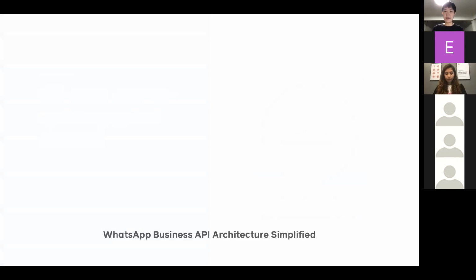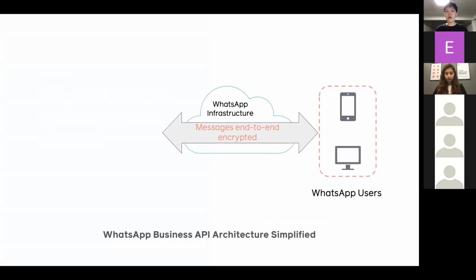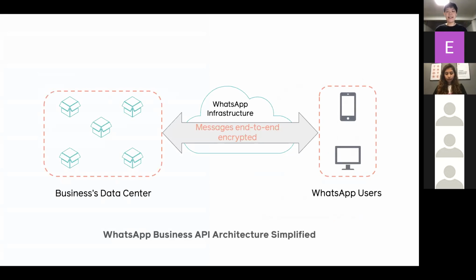The way we do it can be showcased by this simplified version of the WhatsApp Business API architecture. On the right-hand side, we have the normal WhatsApp app or web users. And to ensure that the messages are end-to-end encrypted when they reach the WhatsApp infrastructure, the businesses on the left-hand side need to deploy a set of Docker containers in their data center. These Docker containers play the same role as the WhatsApp app installed on a user's phone, which means that it will encrypt the messages when the business wants to send messages to the customers, and it will decrypt the messages when the business receives messages from the customers.